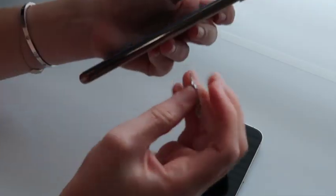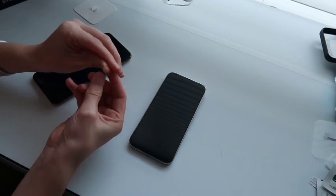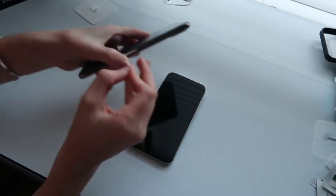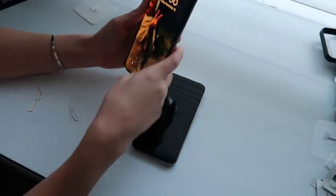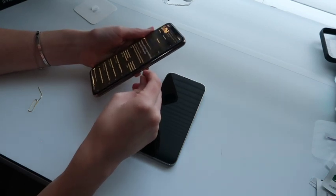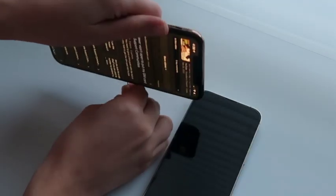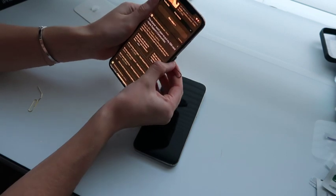Okay, am I doing something wrong? Why can't I open this? What the heck? Alright, let's try a paper clip. I feel like that key was too big for my phone for some reason. Oh my gosh, I cannot get it open. I'm panicking. Okay, it says a firm push. Maybe I'm not pushing hard enough. Oh. There we go. I did it. I did just have to push harder.